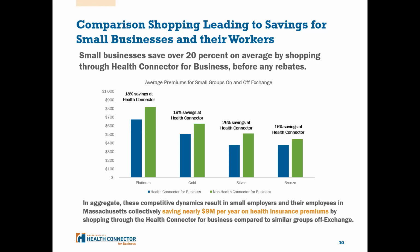And what we did here was just create a graph to show you in blue what an employer might pay on the Health Connector by comparison shopping, in comparison to what they might pay in green off the Health Connector. And that would be them shopping around from one carrier to another carrier to another carrier on their own. This here just shows that by aggregating everything together in one location and allowing employers to view them in the one-stop shopping solution, they can make a financial decision to save on what they're offering to their employees.